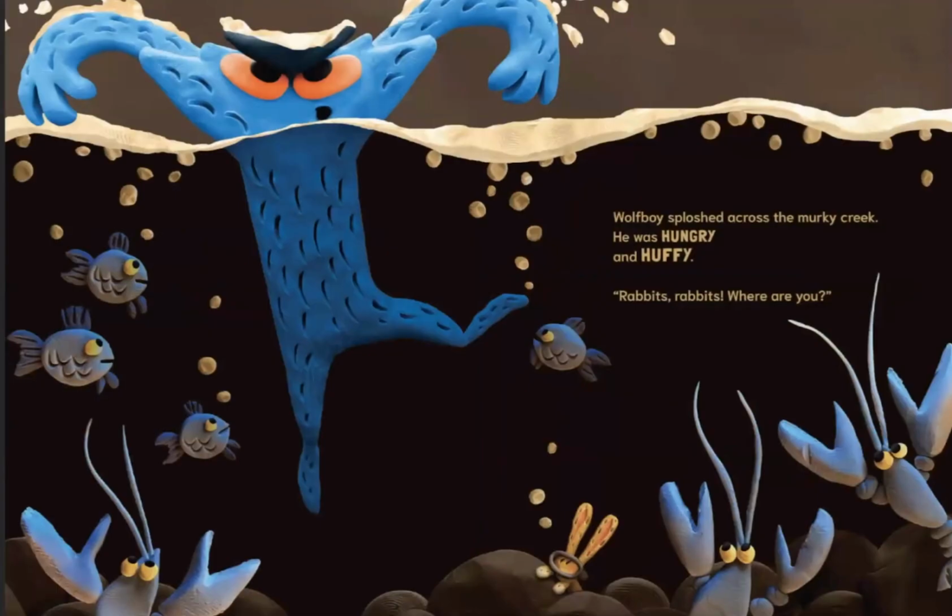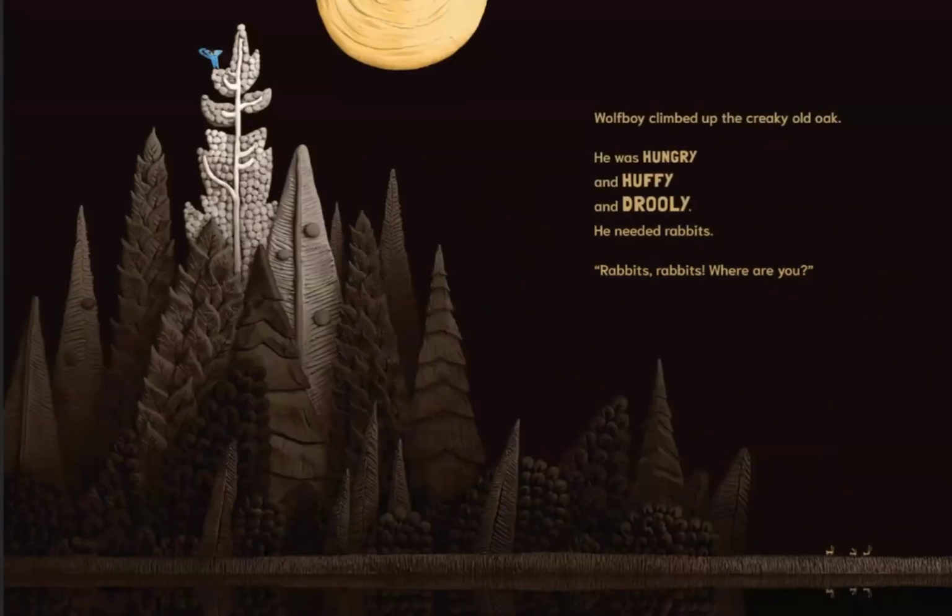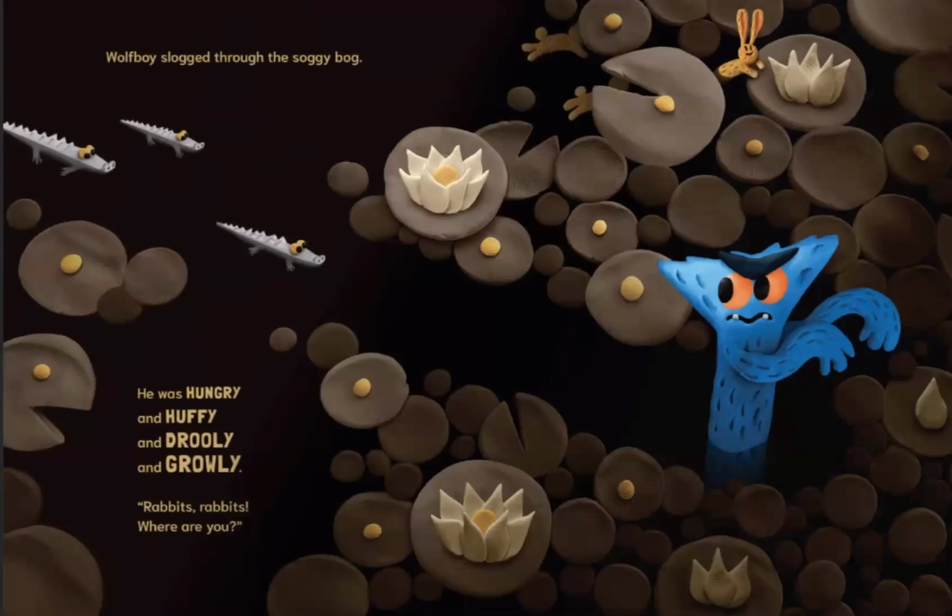Wolfboy splashed across the murky creek. He was hungry and huffy. Rabbits, rabbits, where are you? Wolfboy climbed up the creaky old oak. He was hungry and huffy and drooly. He needed rabbits. Rabbits, rabbits, where are you? Wolfboy slogged through the soggy bog. He was hungry and huffy and drooly and growly. Rabbits, rabbits, where are you?